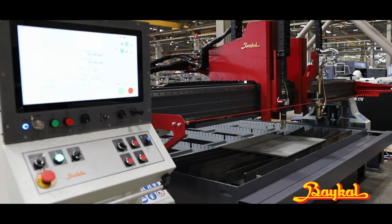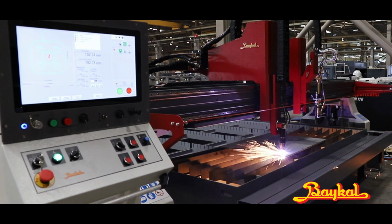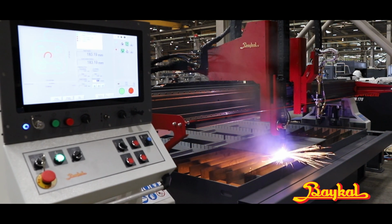Baykal CNC Plasma Cutting Machine Systems, BPLH, highly accurate and reliable performance with positioning speeds. Key advantages of Baykal CNC Plasma Cutting Machine Systems.